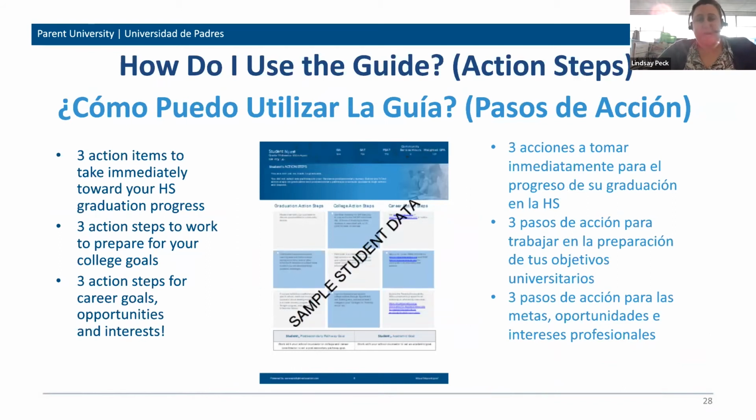The last page of the guide is really a set of action steps and a perfect way for you, as you're going through the guide, to land on what the next phase is for you and your students' conversation. There are many different things included on this page, including 3 action items that you can take immediately that will help your student make sure that they are on track towards their high school graduation progress. Many of those suggestions and action items will probably lend themselves well to the resources that Shamia was discussing earlier.